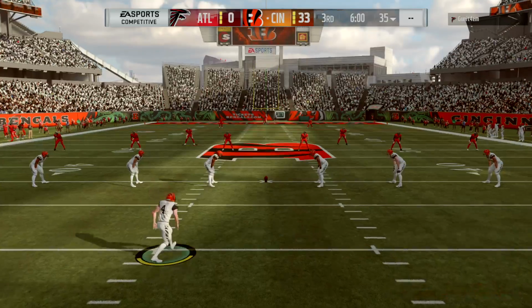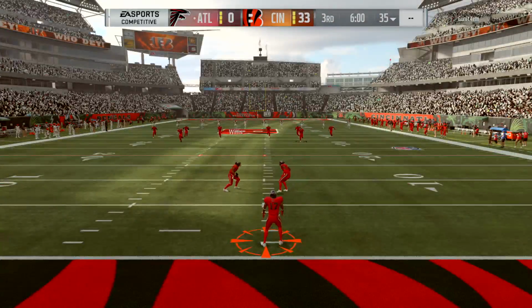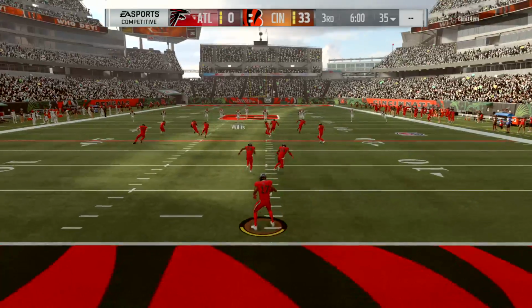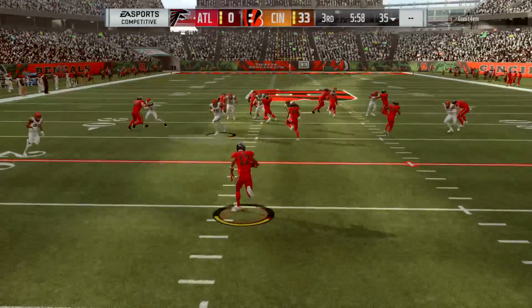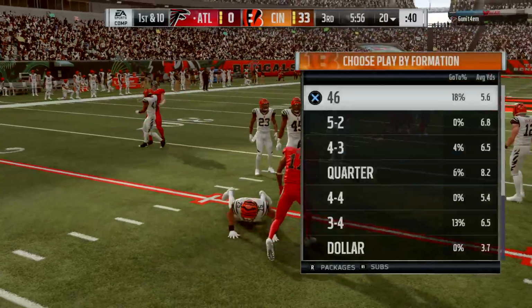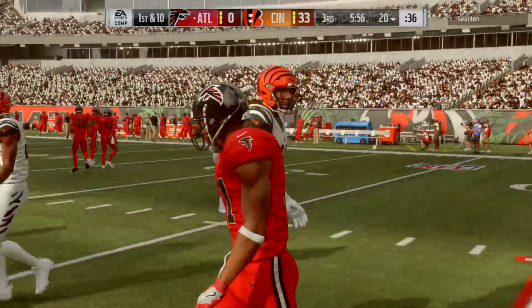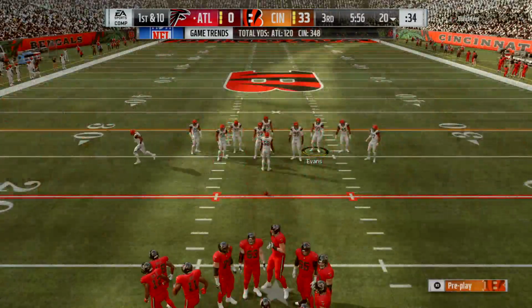All right, Coach, thank you, and we welcome everyone back for quarter number 3. The Bengals set to receive. They have the lead and the football to begin quarter number 3. And his guys are going to start their drive right at the 20-yard line. So out come the Falcons now. They come out here with a 0 on the scoreboard.